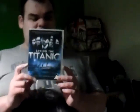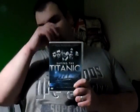Next one I've got is this one, Saving the Titanic. My brother actually spotted this one for me, which I'm really pleased with him. He actually picked this out for me. It's on the 14th of April 1912. A team of engineers attempted to keep the RMS Titanic afloat. So it's basically about the crew members of the RMS Titanic who kept the lights on for so long during the sinking.